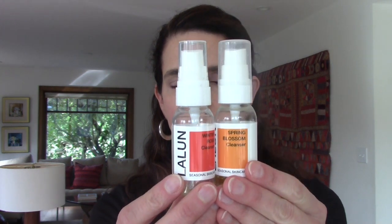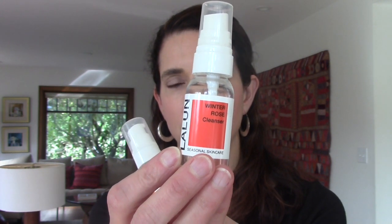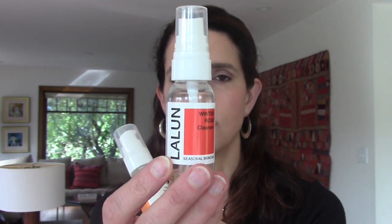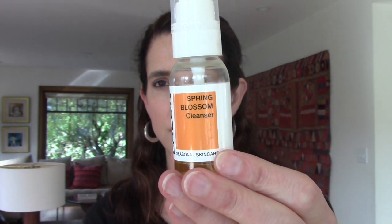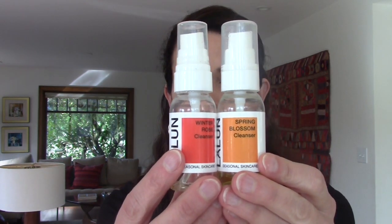So anyway, I'm trying not to make this too long, so back to the oil cleansers that I'm currently using and really loving. And this is a cleanser that I have been using for a while now, and it is the Lalun cleanser. And I have 2 of them to show you. One is the rose, and this is the one that I have talked about a lot and I love and adore. And then this one I don't think I have mentioned yet. I think I posted it on Instagram, and this is their Spring Blossom Cleanser. So the only thing that is different between these 2 is the scent.